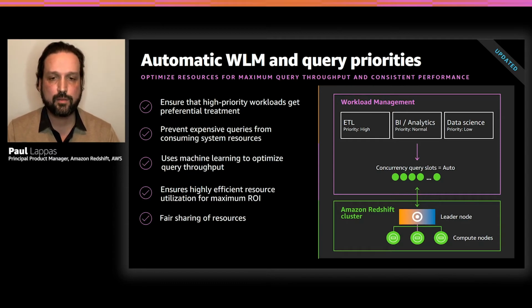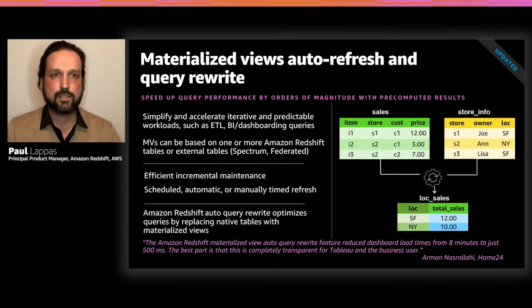If you manually manage your workloads today, we recommend that you switch over to automatic WLM. Start by creating a new parameter group for automatic WLM. You can also enable concurrency scaling for any query queue to automatically scale up your cluster to handle virtually an unlimited number of concurrent queries with consistently fast performance.